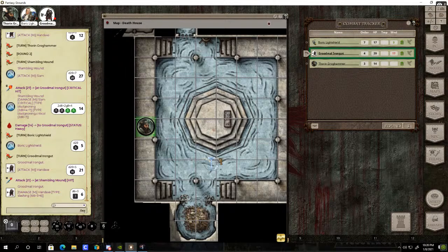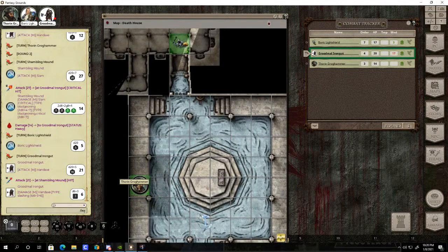So, do you want to follow Grunwald, or where do you want to go? Thorin, are you there? Hello. Yeah, I'm here. They already got him. Do you want to follow Grunwald up the spiral staircase?